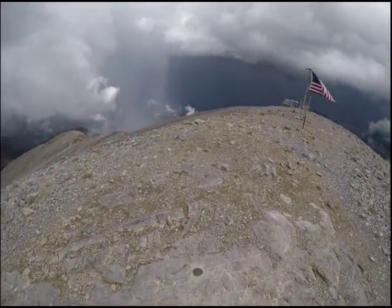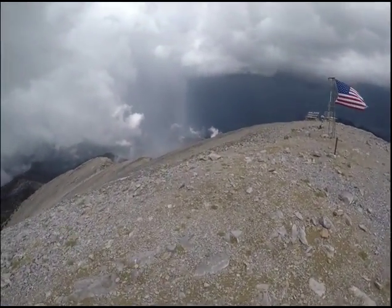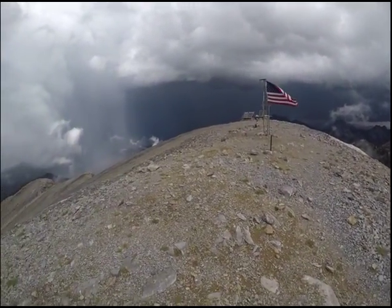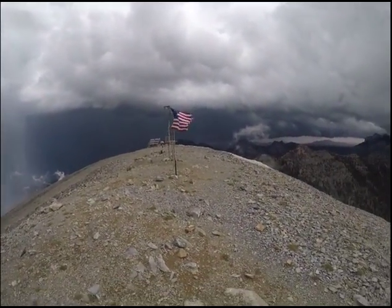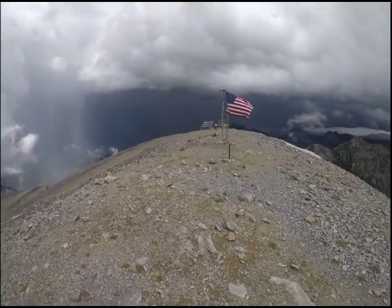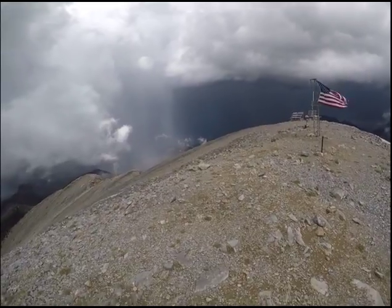Okay, there's the thunderstorm right below me. It's kind of weird. It's really black that way, so it's probably coming toward me. So I'm going to go ahead and get my rain gear out and get ready to head down this mountain. And the wind is blowing toward me, so I'm assuming it's coming this way.